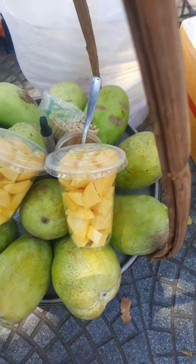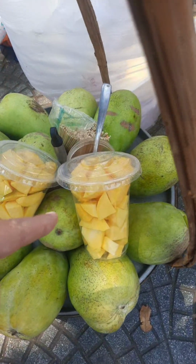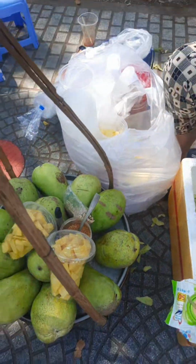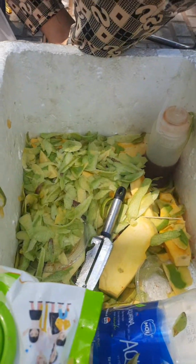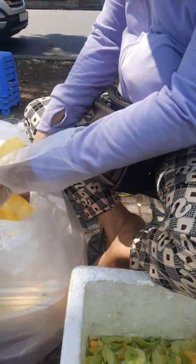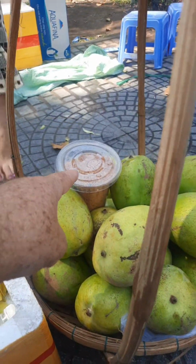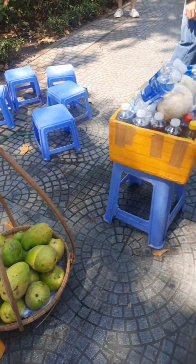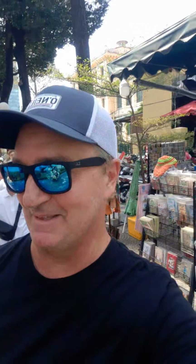How much? 50. Okay, so 50,000 for one of these. 50,000 for one of these. And as you can see, in Vietnam, they like to eat them green. See how they're green? So she's peeling it there, and they like to eat these mangoes green. And chili salt. Anyway, she's not happy because she shooed me away because she's probably not legally allowed to sell it there, so she just doesn't want to get into trouble. But not that many people are actually watching this at the moment.